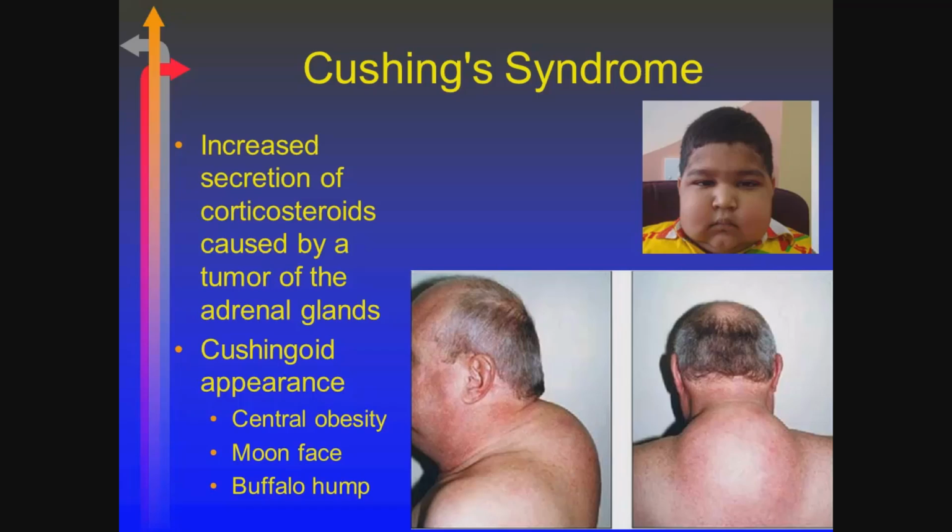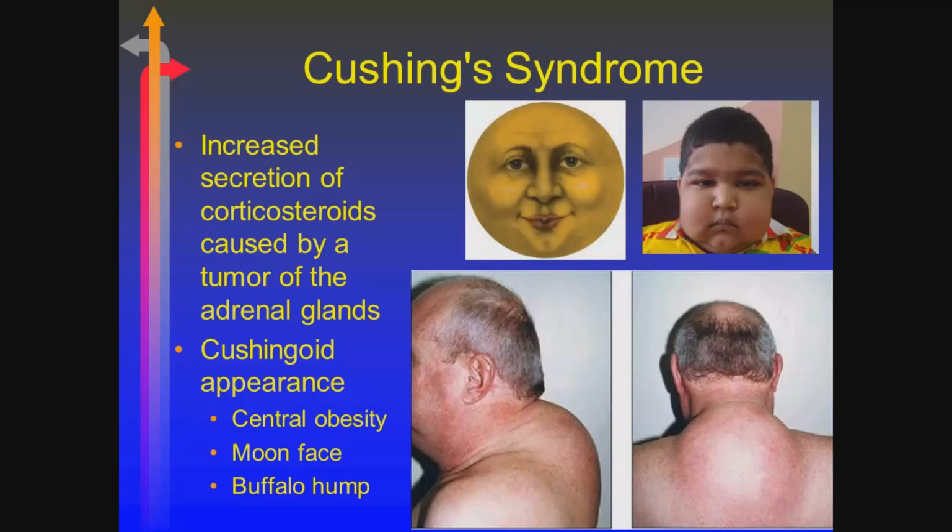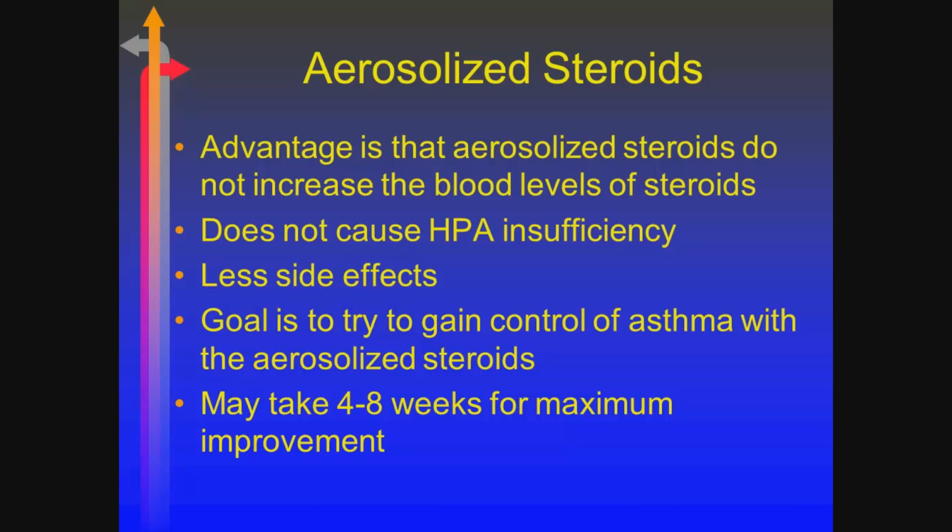Now, I am talking here about systemic steroid administration. It doesn't necessarily translate into inhaled corticosteroids. Big difference. There's my moon face. So the good news is that inhaled steroids don't affect the blood level of steroids the same way that systemic steroid administration does. So we don't have this HPA insufficiency problem. We also don't have as many side effects. There are some side effects associated with it, but not as great.